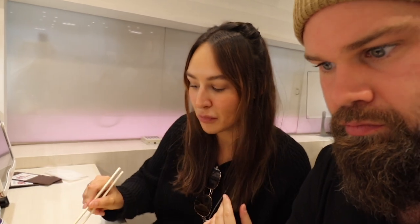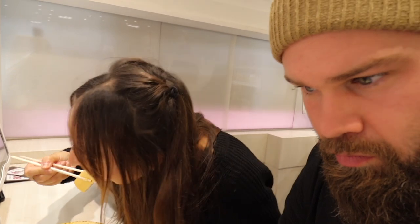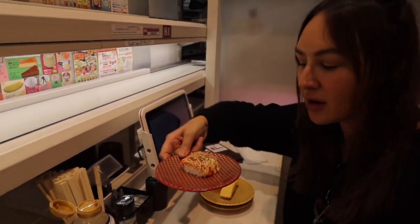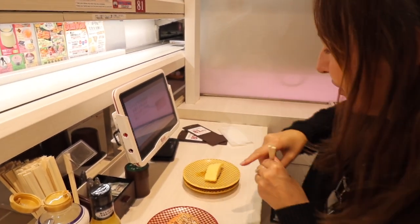I know you're supposed to do the sushi in one bite, but this is just crazy big, so I'm not going to do that. I just want to taste the egg by itself. Yum. Really nice. I like that one. Another one. This is the seared salmon with the pepper mayonnaise. I was excited for this one.